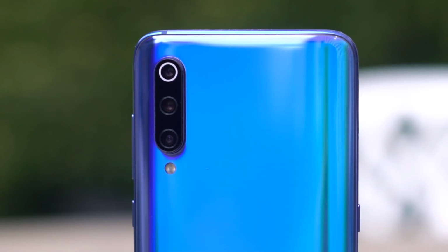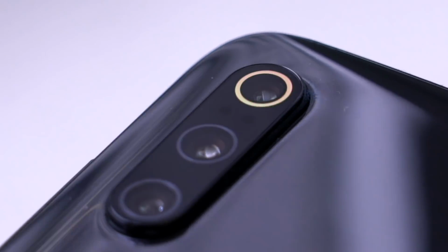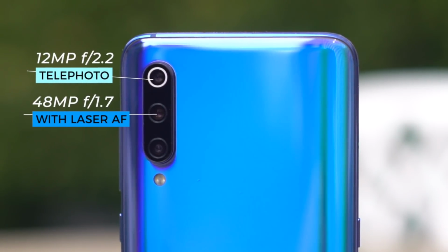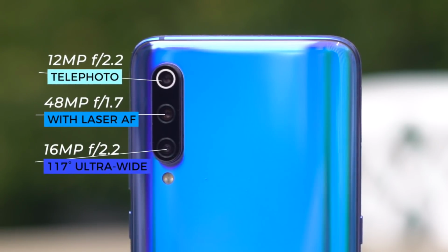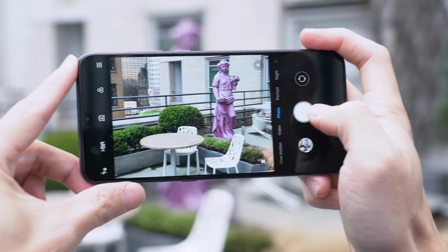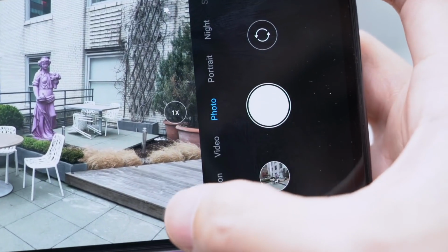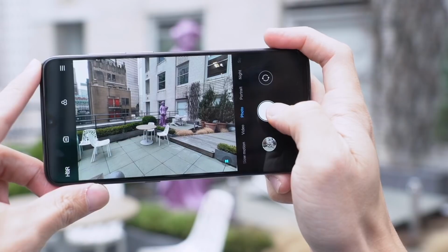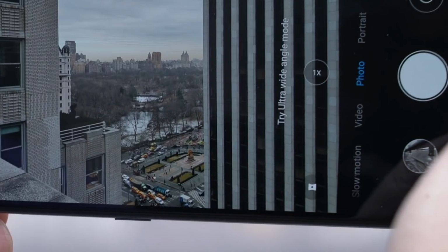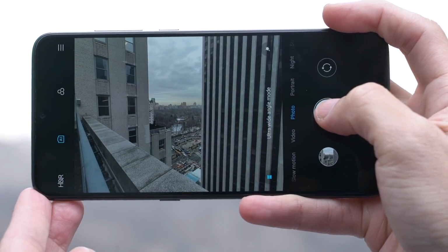The Mi 9 is the first Xiaomi phone to feature 3 rear cameras. They are as follows: a 12-megapixel telephoto camera, a 48-megapixel main camera, and a 16-megapixel ultra-wide-angle camera. From the camera app, you can jump between the 12 and 48-megapixel cameras by pressing the 2x button over here. Or you can click this icon over here to switch over to the ultra-wide-angle camera. The phone's built-in scene recognition mode will also prompt you to switch to the ultra-wide-angle camera if it detects that this camera mode is best for the photo you're trying to take.